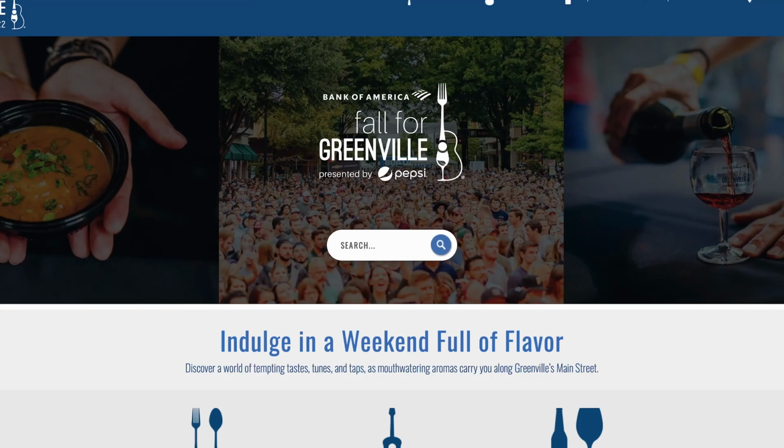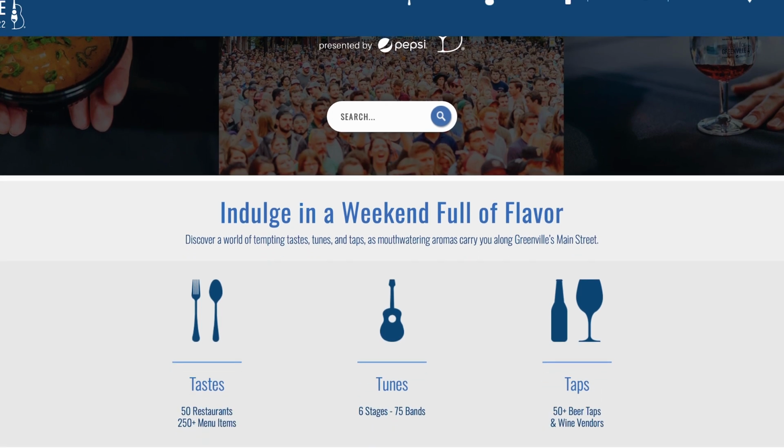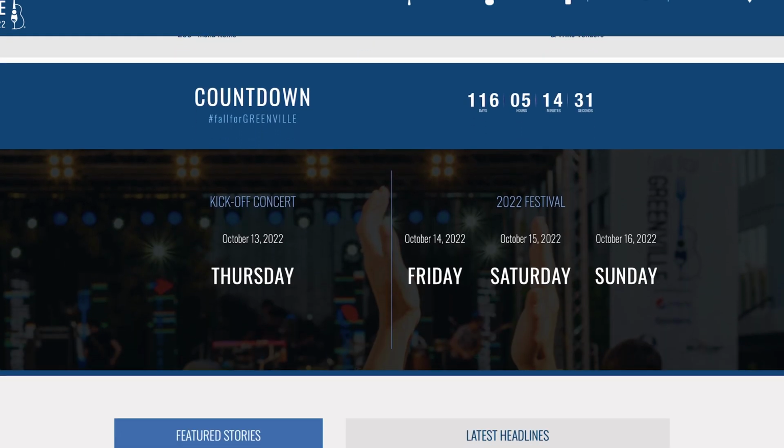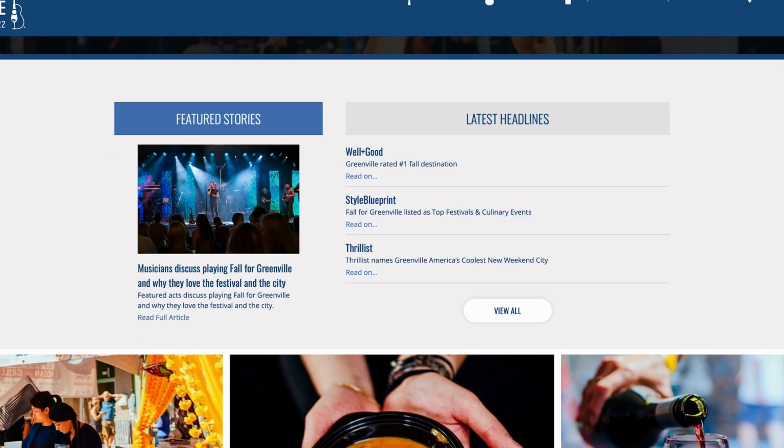There's also Fall for Greenville. Obviously it's in the fall, and that's where you get to go and try restaurants that maybe you wouldn't normally try. And there's a lot of local musicians, local performers that are all there at Fall for Greenville. There's also Euphoria, and that is more for your beer and wine drinkers. Want to make sure that you check out stuff like that. There's also events that go on in the evenings in downtown Greenville.